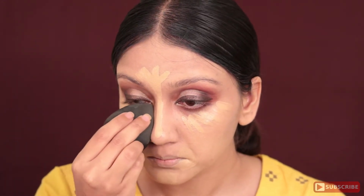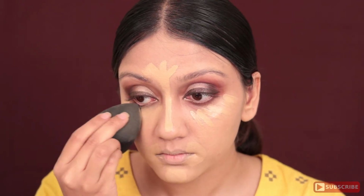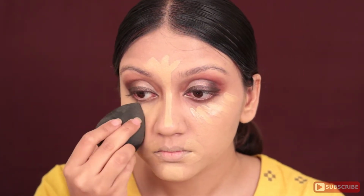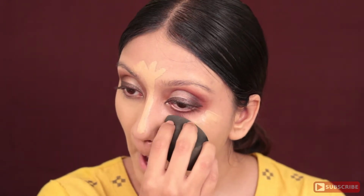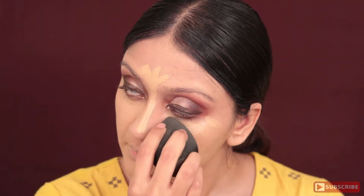Once I'm finished applying, I'm obviously using my YBP sponge to blend everything out seamlessly. Want to make sure everything is very well blended.